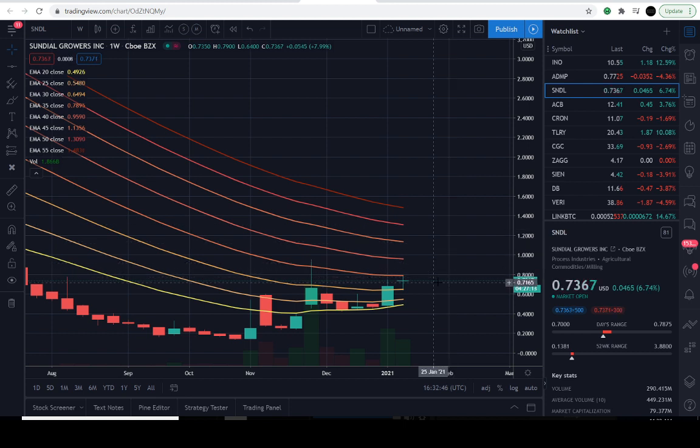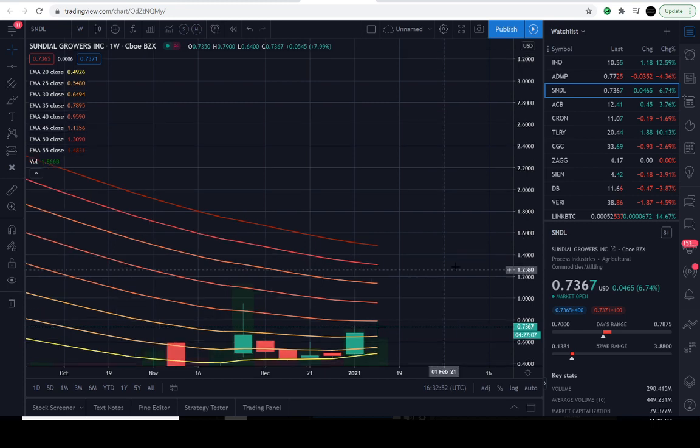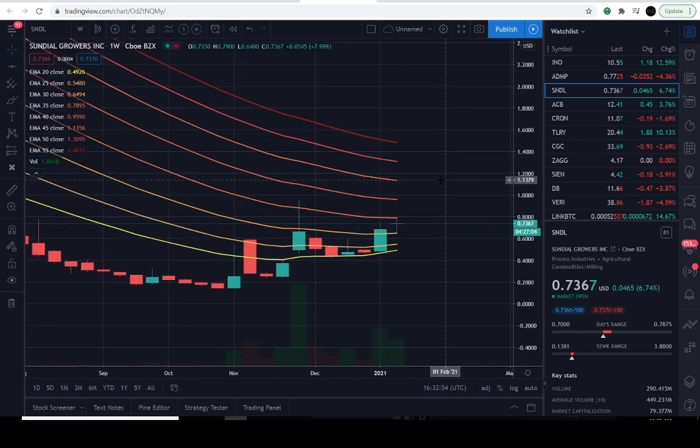I mean, there's a beautiful green screen today, but there's still a lot more buying pressure that needs to enter this market to break through these barriers. Some may say this is irrelevant. Guys, it's fine, okay? It's just the technical data I'm providing for you.